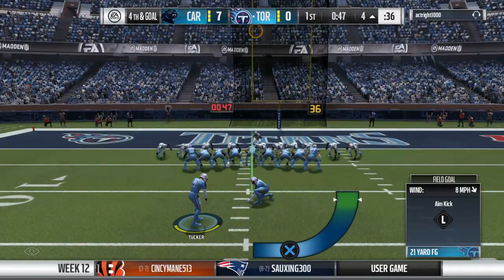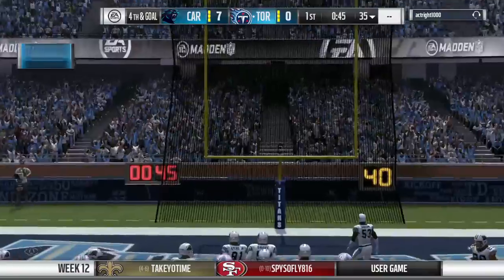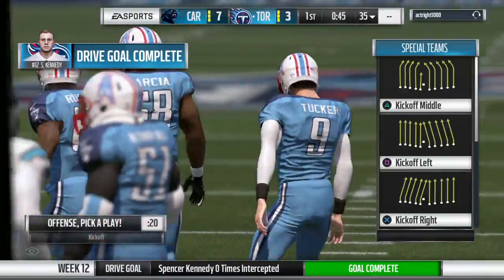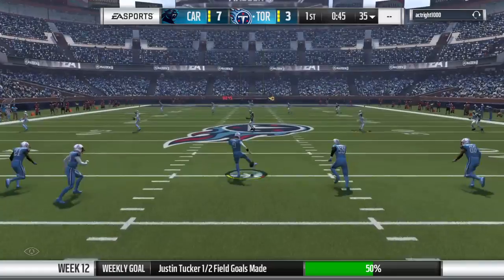And that brings up 4th down. So now the Titans are going to call upon their field goal unit here. From the left hash, a chip shot here. And Tucker's kick right there. It's good. And they are on the board, but still trailing. It's 7-3. So give them 3 there. A good drive gets them inside the 5, but they couldn't punch it in.